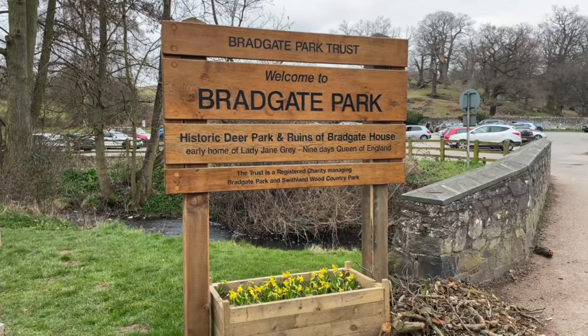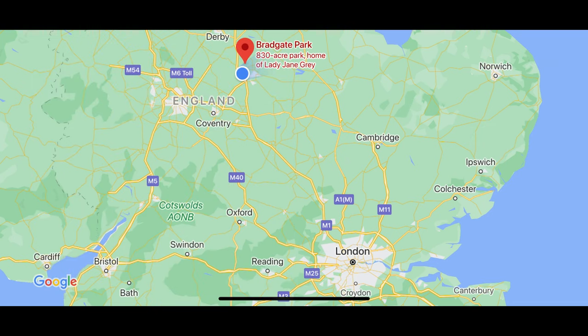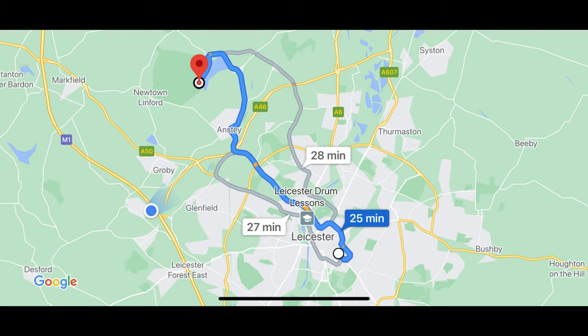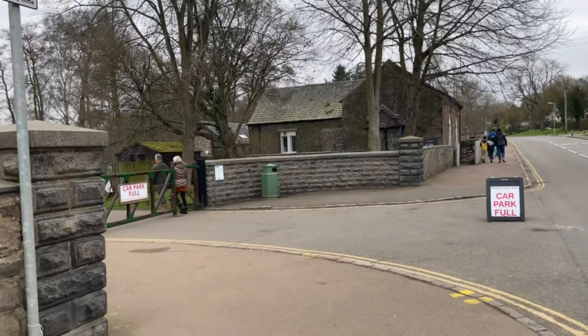Welcome to Bradgate Park. If you like nature, walking around, being out and about with family, this is a place for you. It is approximately 30 minutes drive from Leicester railway station and is quite near to nearby towns such as Radby, Groby and Glenfield.